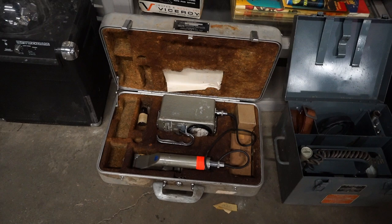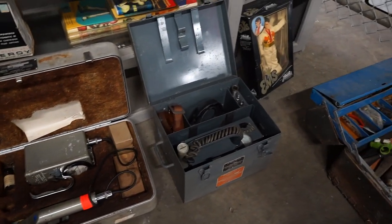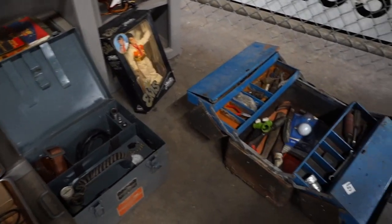Test for radiation and stuff? Geiger counter type things? Interesting stuff.